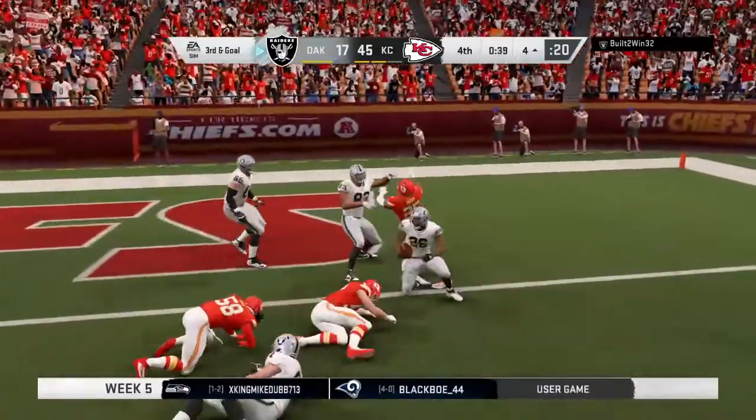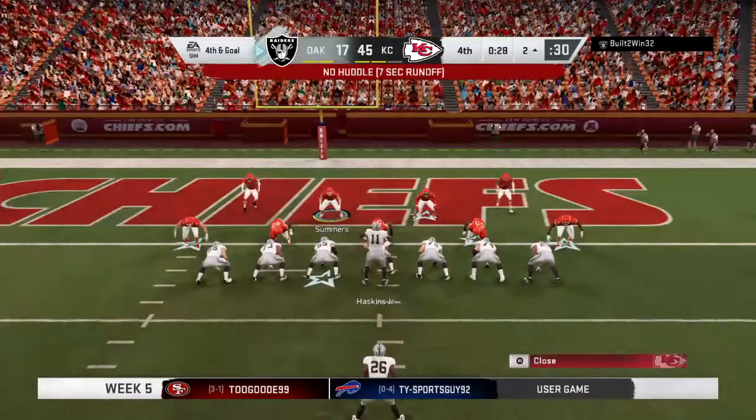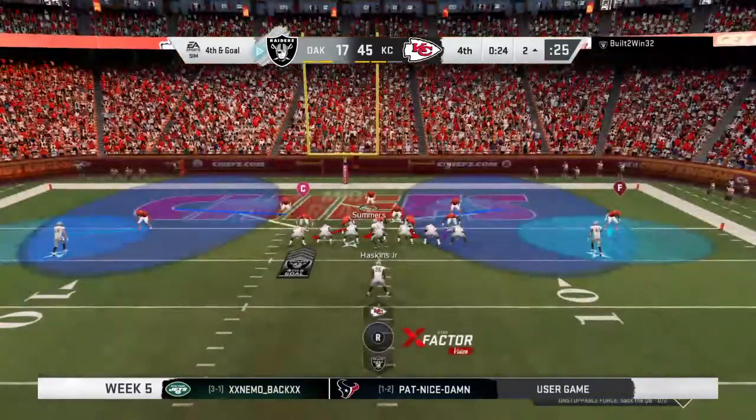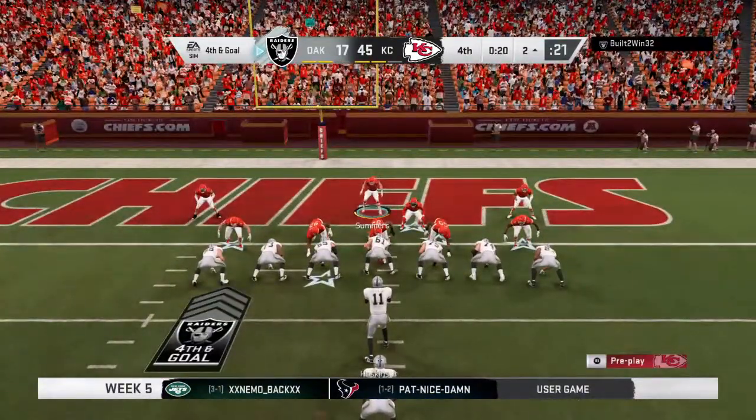Michel, and he's going to be taken down here, still a couple yards short of the first. A minimal gain there on the 8th play of the drive. And here just playing for pride at this point. Down big, but they'll go for it on 4th and goal.